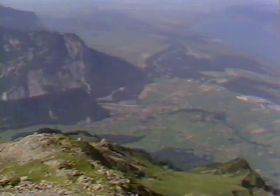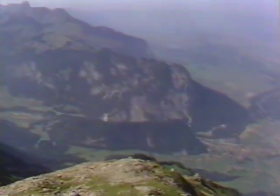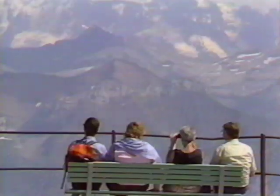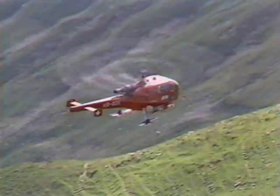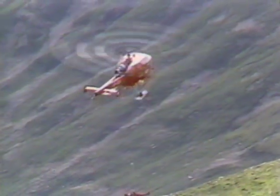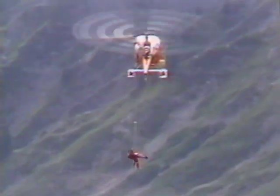Visitors view Switzerland's towns, villages, valleys, and forests from the sun terrace. Not far from the station, hiking trails spread out in all directions. Today, a Swiss rescue service is here to help an injured hiker. In the high Alps, helicopters are often used to carry patients to nearby hospitals.